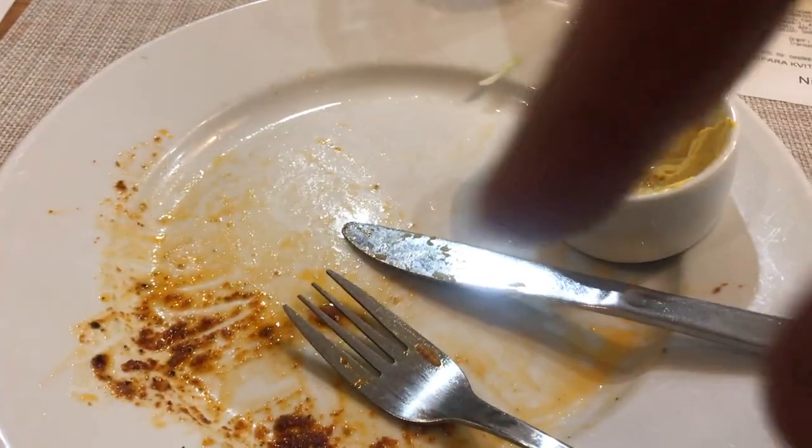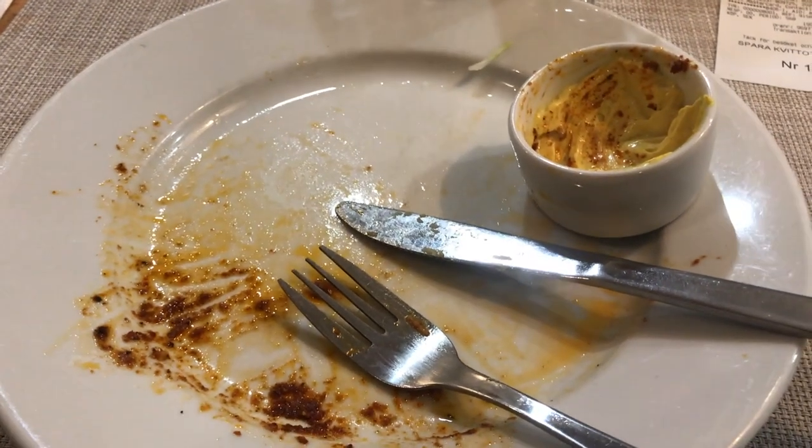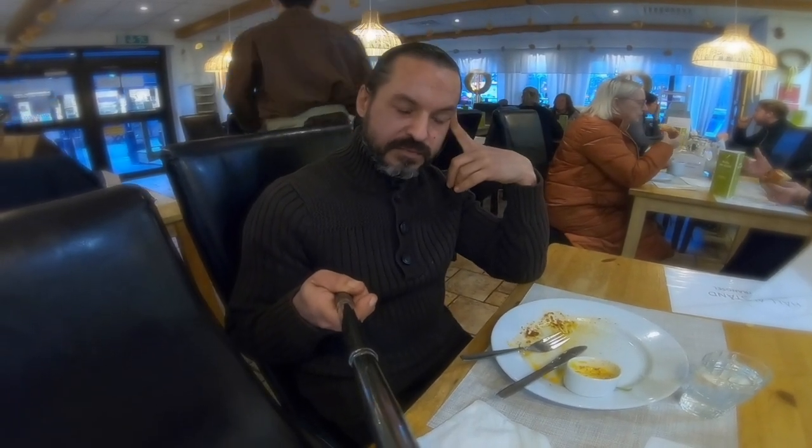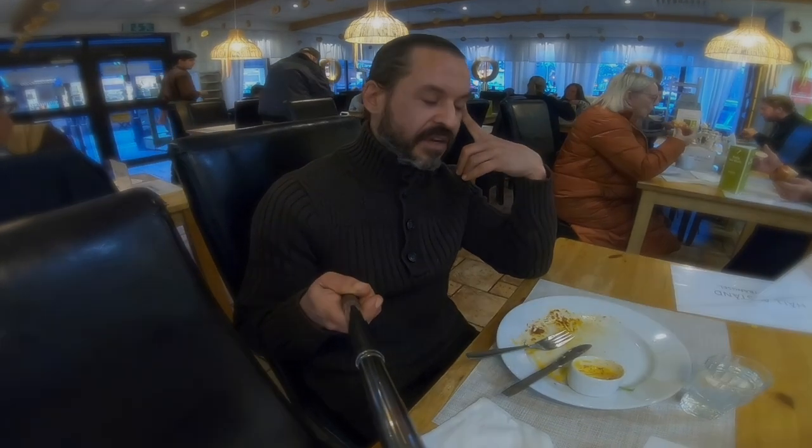All right, so this is what my plate looks like when I eat. Because if you don't eat up your food, your mother will slap you and then tell you that there are children in Africa that are starving. Look.